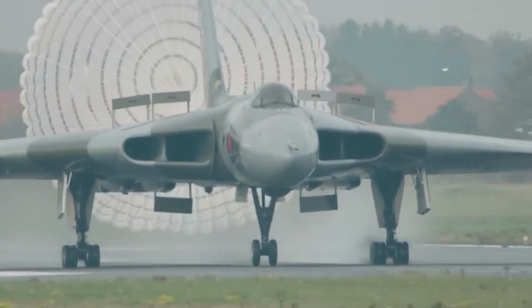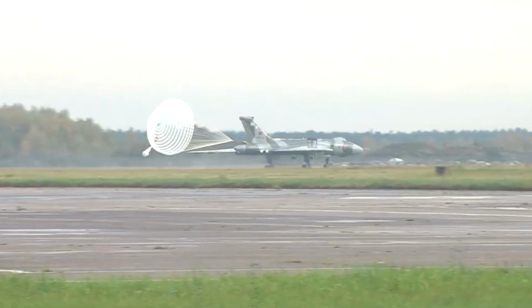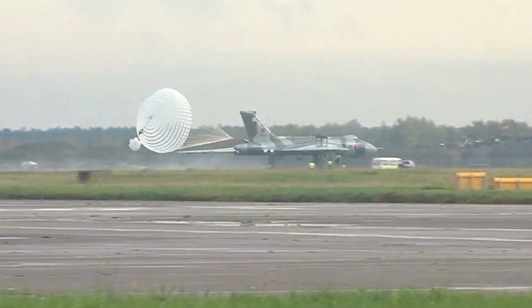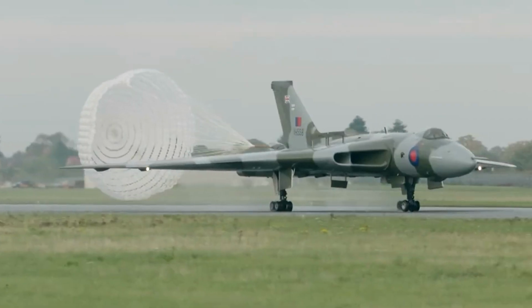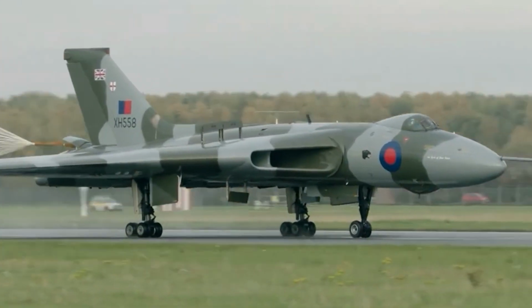And there is no doubt that because of the fear that she struck in the minds of the Soviets, the Vulcan played a major role in the preservation of peace, not only in Europe, but around the world during her operational life.